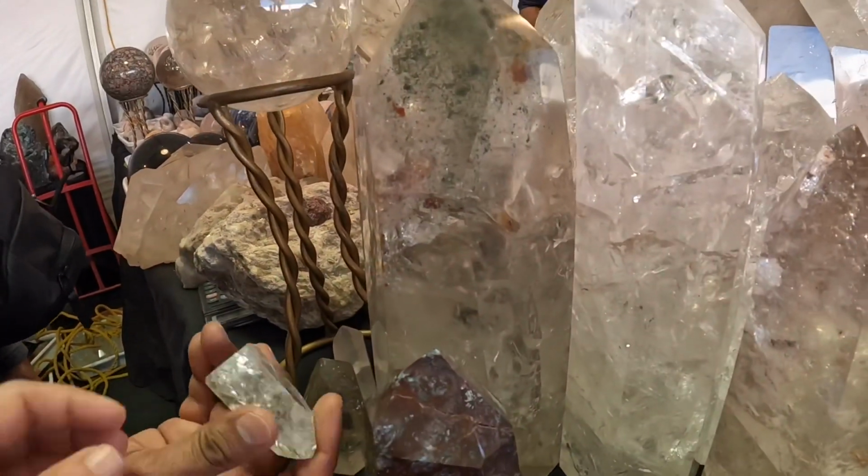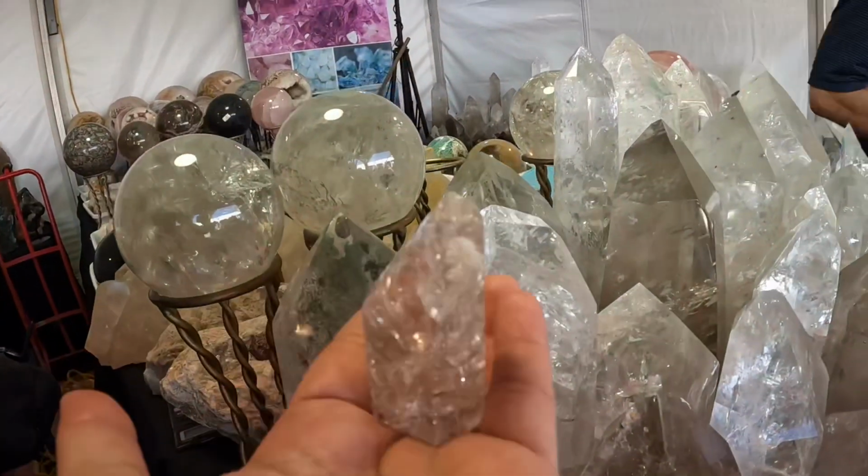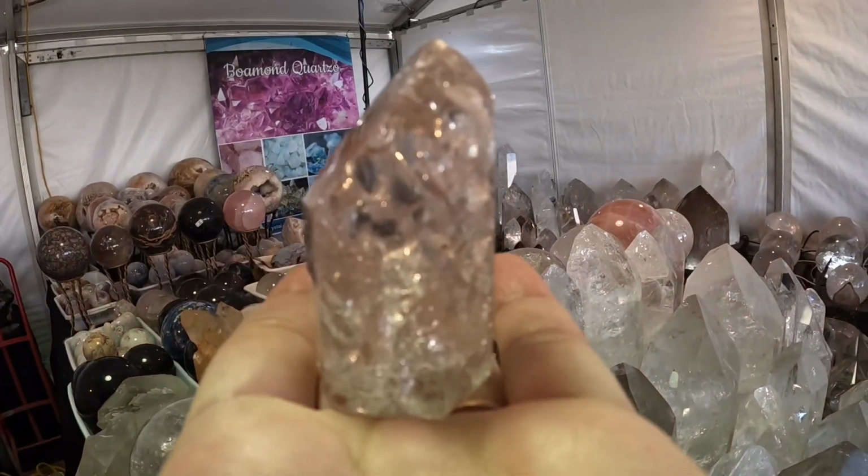I was just looking at it, it's so little. I mean, but you can see all the way through it, right? Pretty neat.